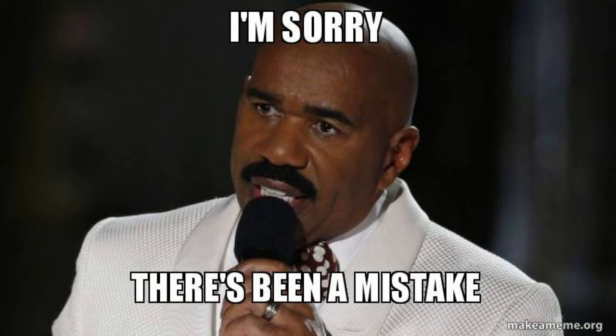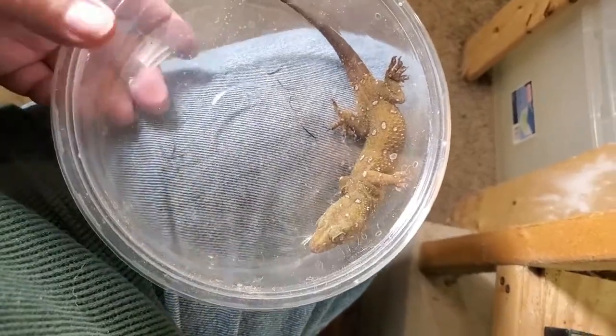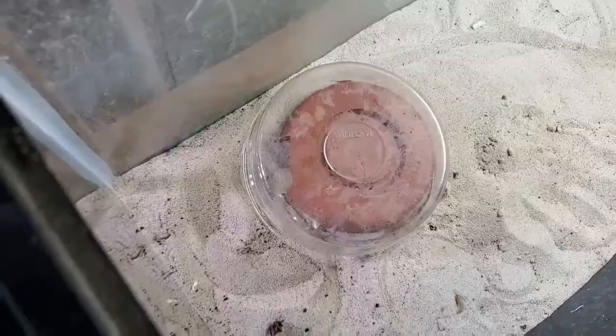What happened next is short of a miracle. The animal jumped down into the deli cup and sat there. I went ahead and grabbed the lid, opened the top, put the lid of the deli cup on the deli cup, and voila, I had the gecko. I can't tell you how quickly my emotions went from being thrilled that I had caught the gecko to being completely disappointed that I didn't have it on tape.